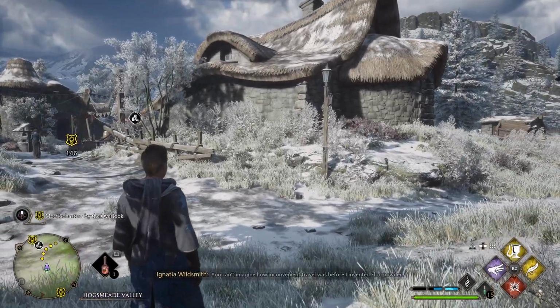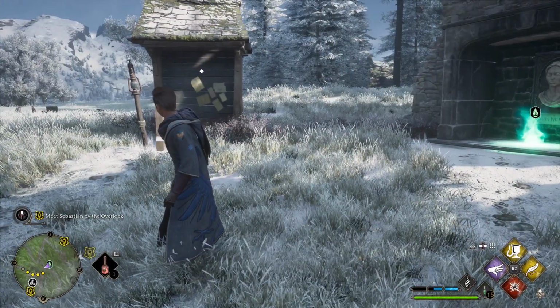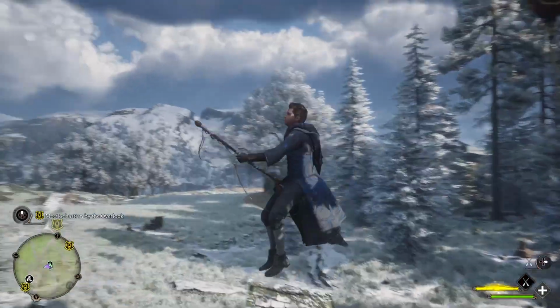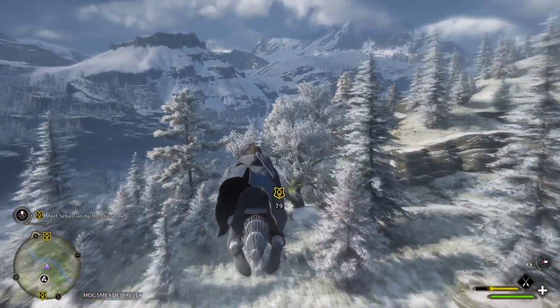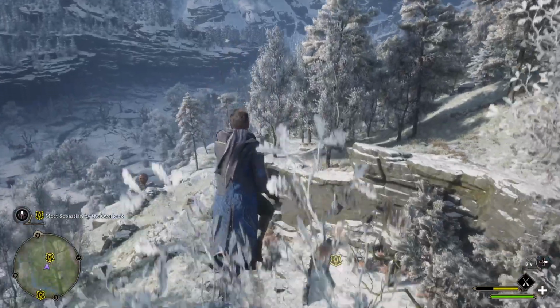You can't imagine how inconvenient travel was before I invented floo powder. Okay, and then let's get the broom out. And he is that away. It's like a place right out of a storybook. Alright, and let's head down.